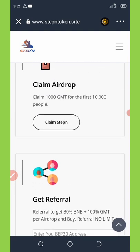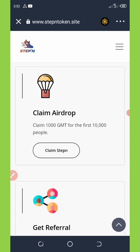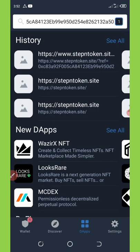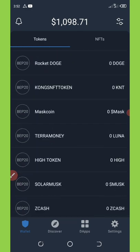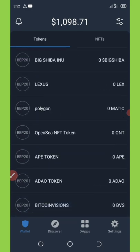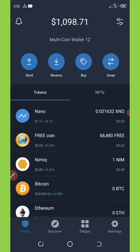Okay, I think we have got this token, right? So let's go back to our wallet by closing this tab. Go to the wallet section. You can see we're gonna refresh it. All right, so you can see that this coin, let's go down and see this coin. Okay, yeah, we have bought the coin.